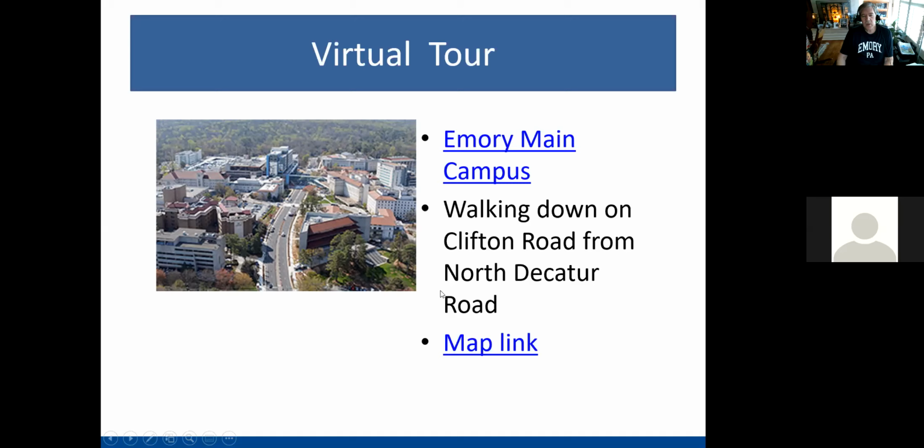So I'm going to take you down from Clifton Road starting at North Decatur and then walking toward the CDC, which is its own individual kind of city next door, and show you some of the buildings and where you will basically be walking around as a student. And there's a map link and everything for that.